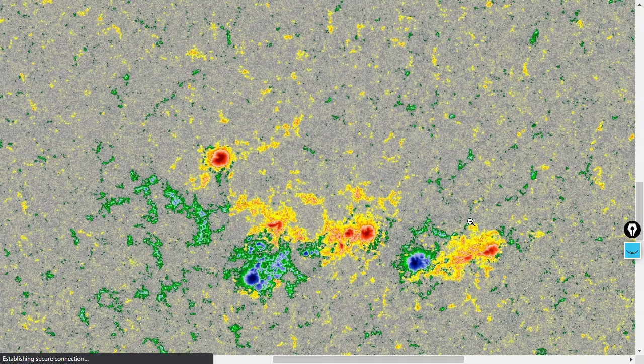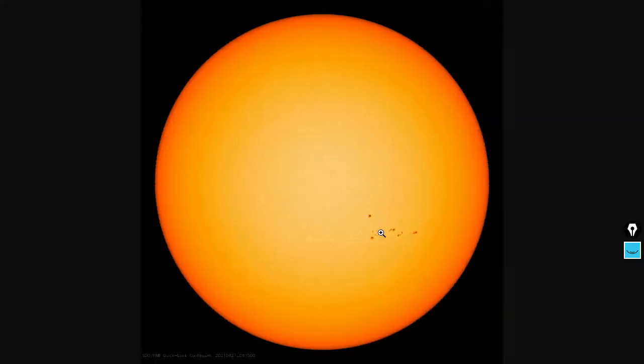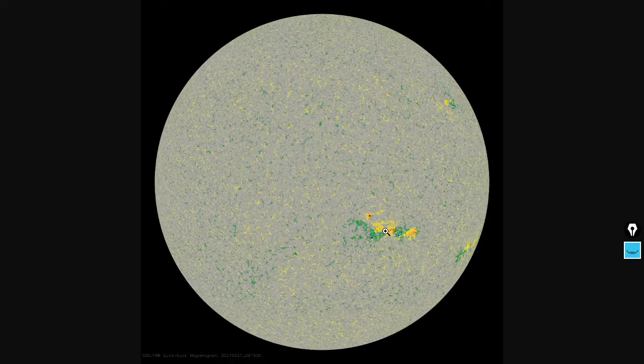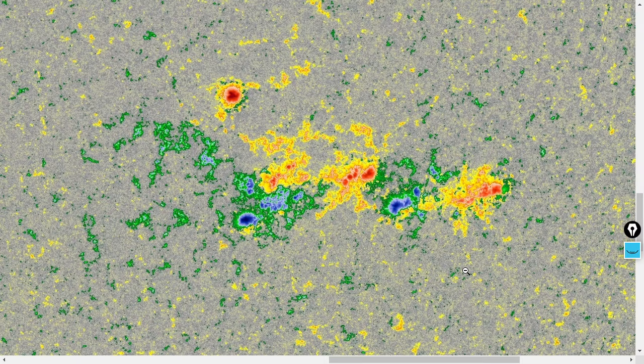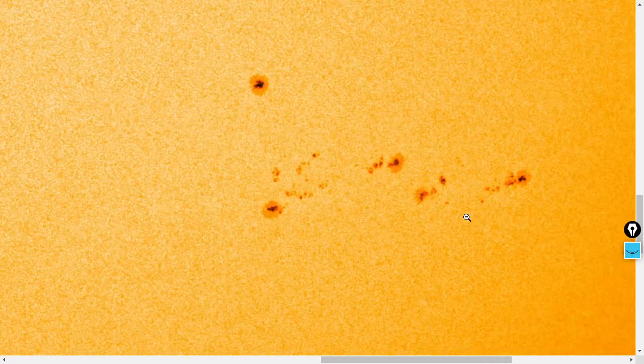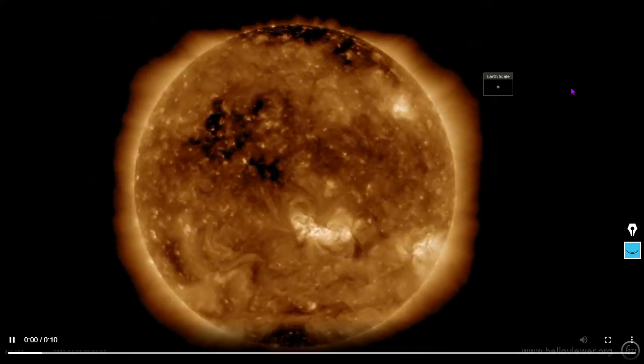Let's update this to see how it's changed in the past half an hour. And it's been pretty steady here. I believe this lead group here has actually degraded a little bit. In fact, I think all 3 of those groups have degraded a little bit in the last half hour. Anyway, there's the colorized magnetogram. There's the intensity gram. Here are some more images of the closest star.